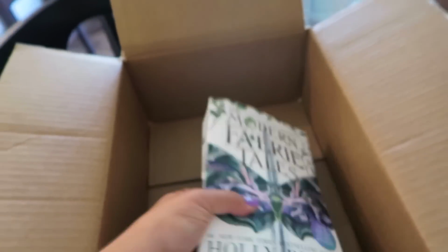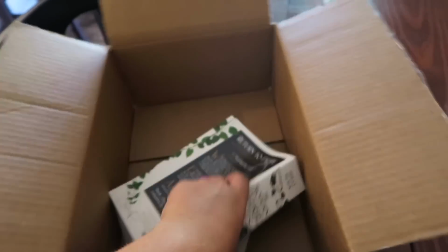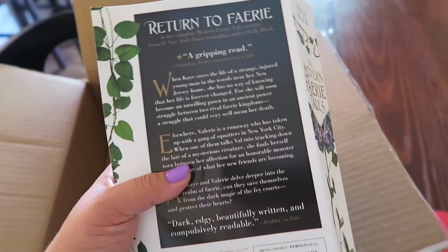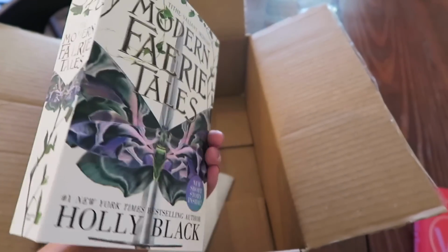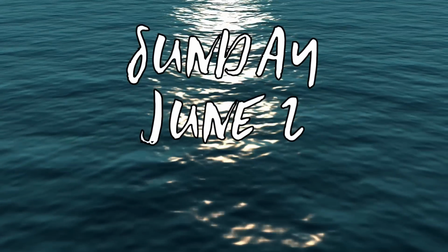Then I have this beast right here, which is The Modern Fairy Tales by Holly Black. So I think this is just a whole bunch of short stories when it comes to fairyland. I don't know, but it's Holly Black. I mean, look at that. I'm gonna have to do more research on this as well. So either way, very exciting book mail we have. Excited.